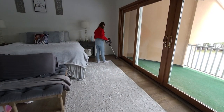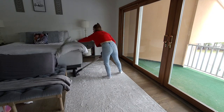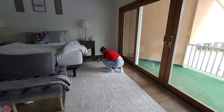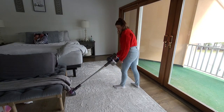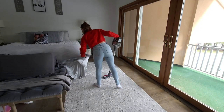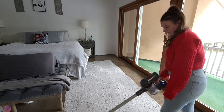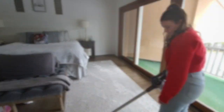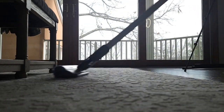So what I'm using here to vacuum the floors is my Dyson 7. I don't think I'm naming it correctly, but I'll have it linked below. It's a pretty old vacuum. I mean, my boyfriend, or husband, had it before we even got together, so it's pretty old. We've been together for about 4 years now, so I'm just using that upstairs. I only use this one upstairs.